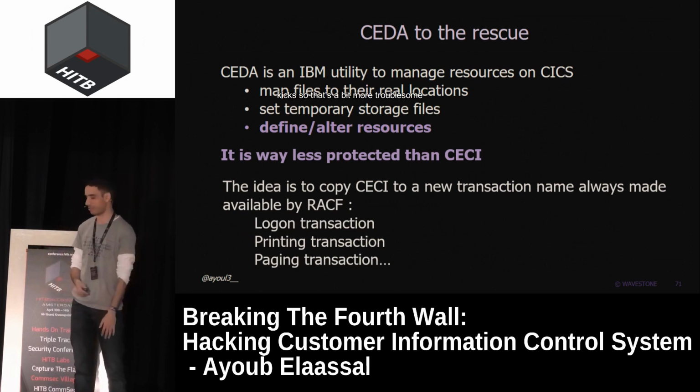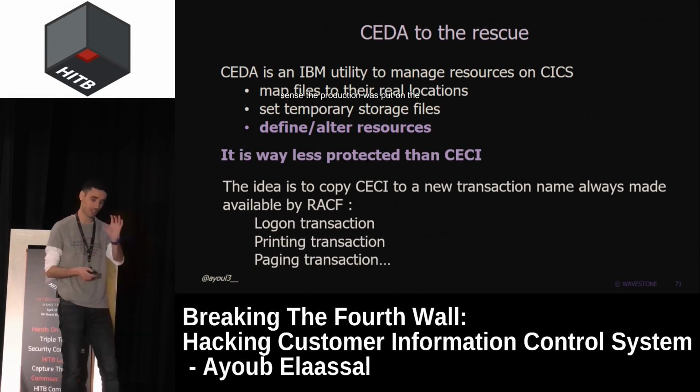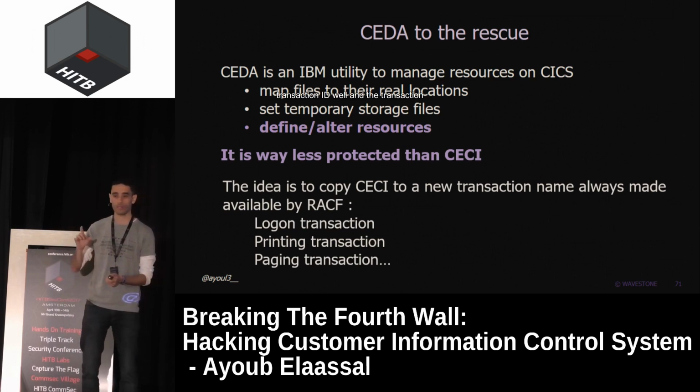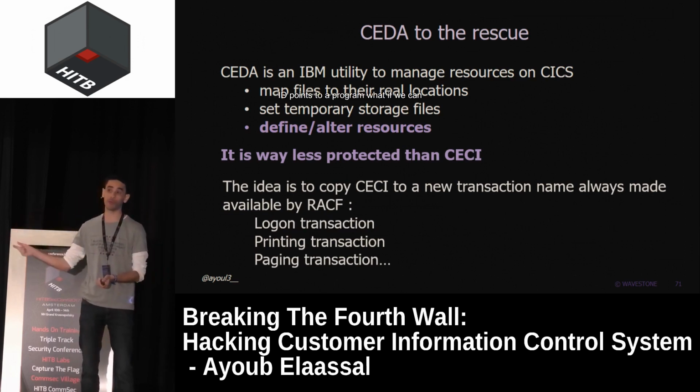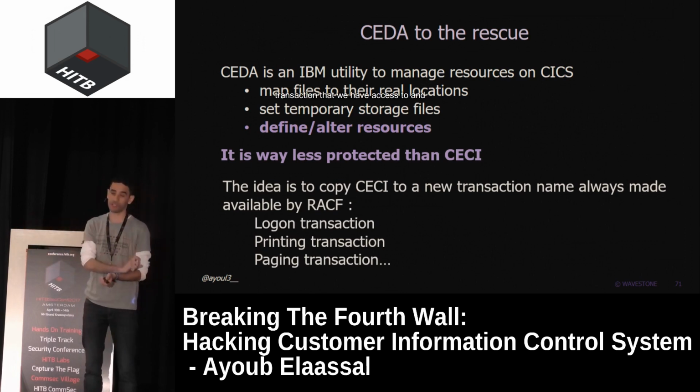So that's a bit more troublesome. But CEDA works great. And the idea is, since the protection was put on the transaction ID, and the transaction ID points to a program, what if we can change a transaction to point to another transaction that we have access to and make it point toward that CSI program, you know?